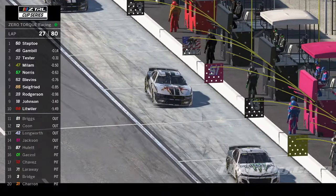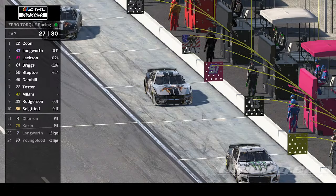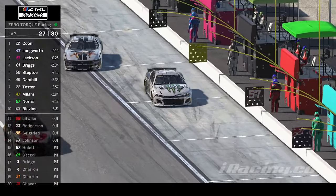Oh, Jeff Lorway didn't get them out. He's taking tires. There goes the 3 of Craig Bridge Jr. He will come off pit road. Will Frank Chavez follow him soon? He's been down pit road a minute here. He'll pull off as well.